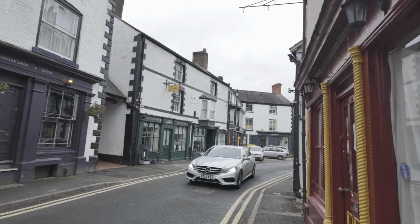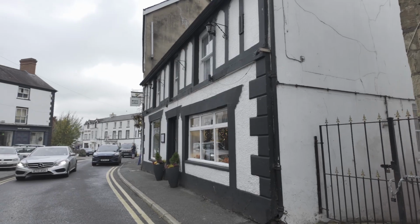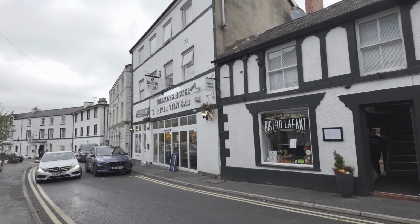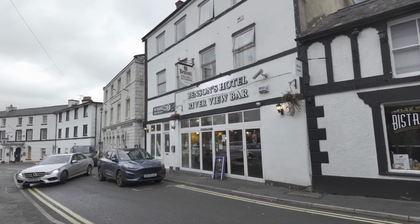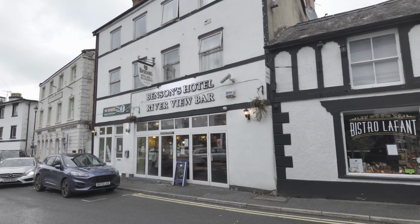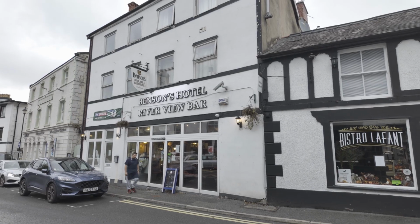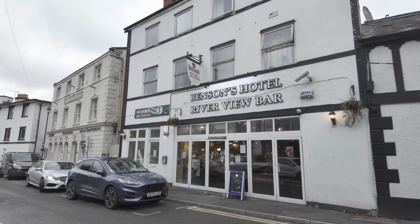And just round this corner here now is the place me and Karen first stayed. First time we ever came here. I'd been here on the bike, Karen had never been. And it's Benson's Hotel Riverview Bar. It was actually advertised in the Liverpool Echo. 2 nights, bed and breakfast, in a 4-poster bed, £99. So anyway, I don't know if you had to phone up then to book it. We booked it. We got here on the Friday, parked the car. I don't even know where we parked the car now because there's not that many places where you can park cars. Anyway, we get here Friday night.